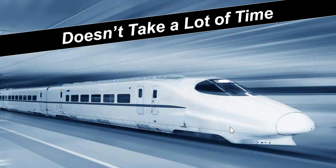And again, you need something that just doesn't take a lot of time. If you're still working and planning for retirement, you don't have that much time to devote to your investments. And if you're already retired, then you don't want to have to spend all day looking at the computer and making decisions. You want things to be more or less on autopilot from there.